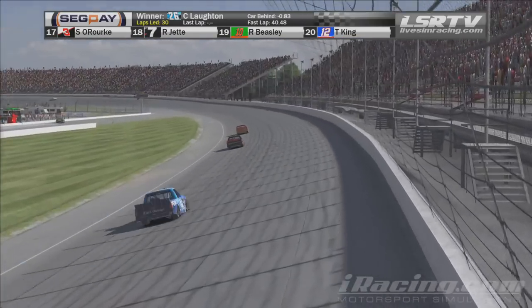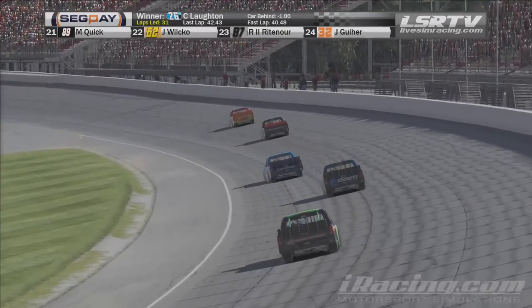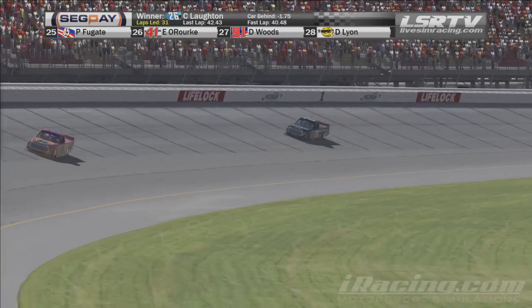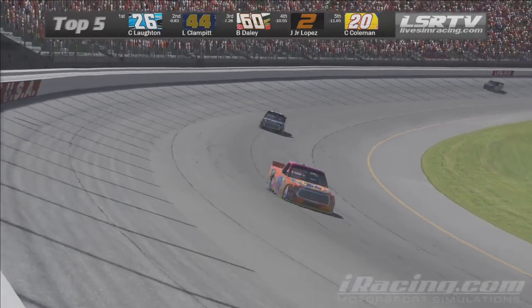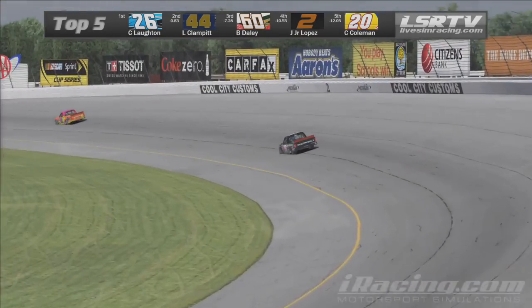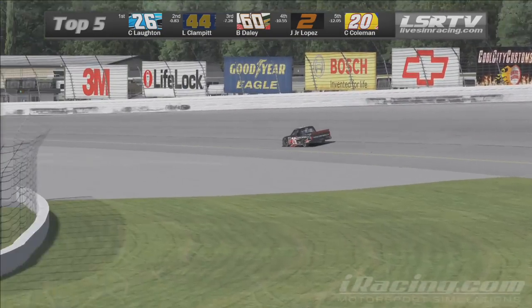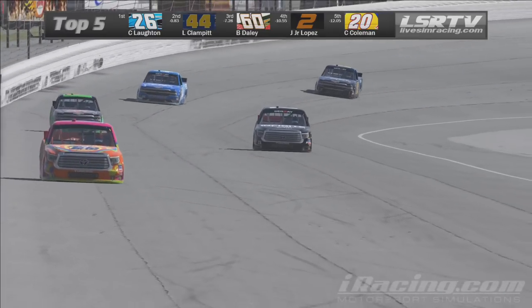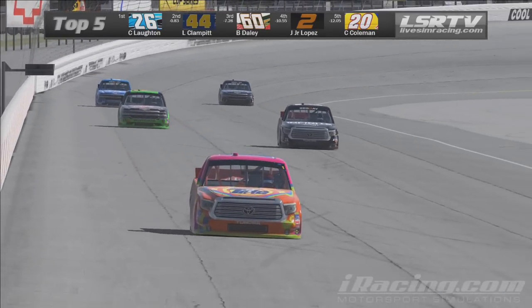Race number 1 is segment 2. It goes to Chad Lawton. Yeah, just a great win for him. Good, strong showing in that second run. He was fighting side by side with the 44 for a lot of time in that first run, but that second run definitely took a commanding lead early and just left the rest of the field in the dust. It's a great win for the 26.